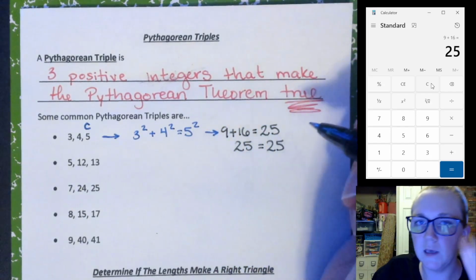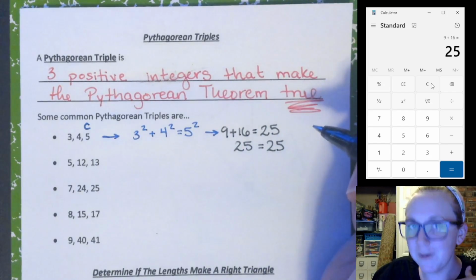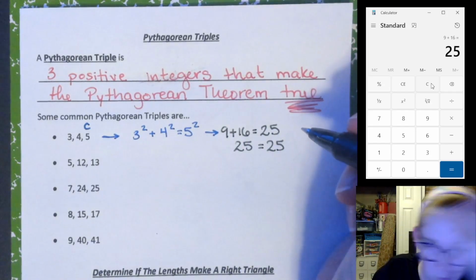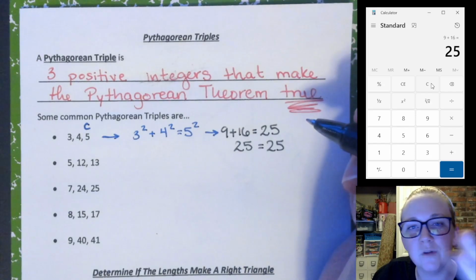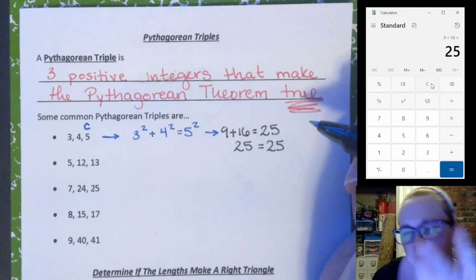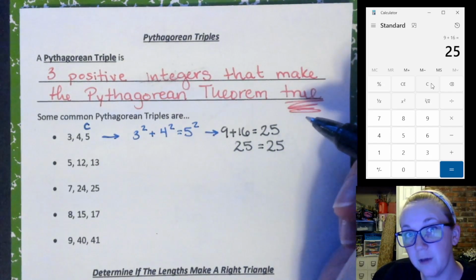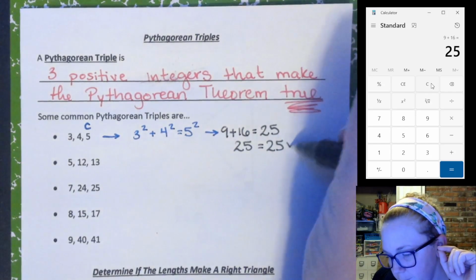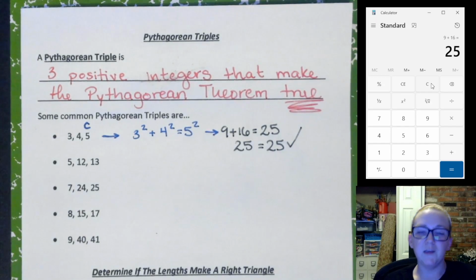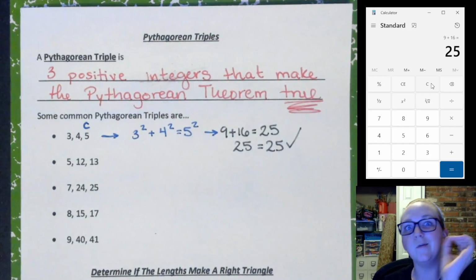So in your brain, does 25 equal 25? Hopefully, in Miss Howell's perfect math world, where all the things are normal. I know some of you are different, which is totally fine, but keep it in normal math. Does 25 equal 25? Hopefully you said yes. It works. You can do that with any of these lists of numbers and it works.